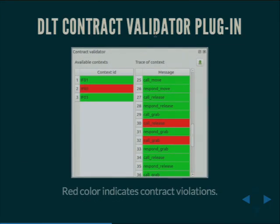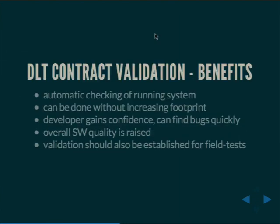And this is the screenshot of our plugin, which we built with a validation algorithm. So it will read all the traces and put them into separate contexts for each interface. And then, for example, for the second interface, we can see here the client has called the grab method, and then without waiting for the response of the grab method, called the release method. And this violates the contract. And now in the tool which the developer uses, he can see the actual problems right when they occur. And the benefits of this is clear.